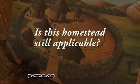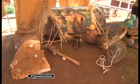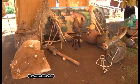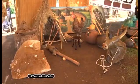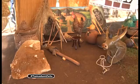We still have quite a number that still have the same setup. But majority have opted for the modern style of putting up structures because life has become delicate, and so they feel that if they build an iron sheet roofed house, it is a bit durable and cost effective.